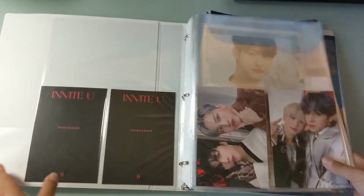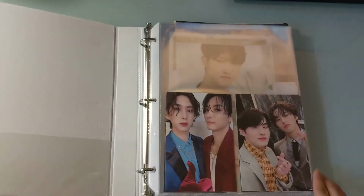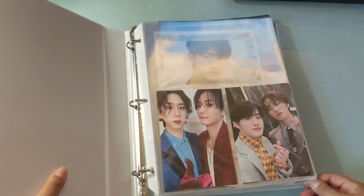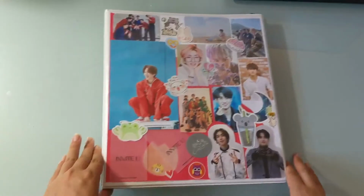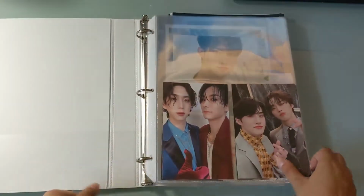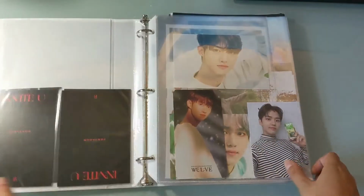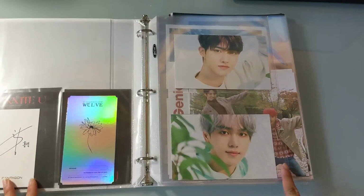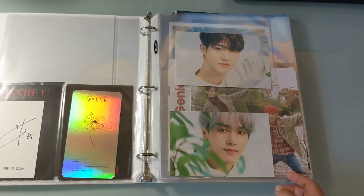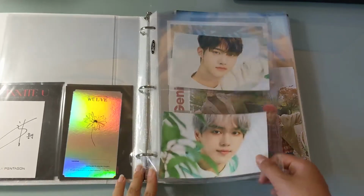And that is my entire Pentagon collection. I have actually flipped through my entire Pentagon collection for you. I do have a couple things coming in because guess what? Kino is having a... Where's Kino? Kino is having a solo debut, and he is coming out with a mini album, or a single. We actually don't know how many songs are on it because they didn't tease any track list or anything, but it comes out.